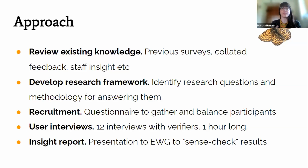So we knew we would want to do some user interviews to really discuss that in detail. And one of the advantages of being able to do this remotely is that if I do it over Zoom, I can also ask people to share their screens and show me the process they're using. That often tells a slightly different story from the one people tell me if they're just talking about what they do. So that was really useful.